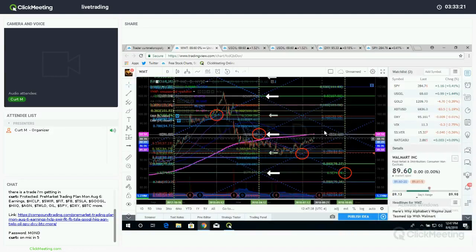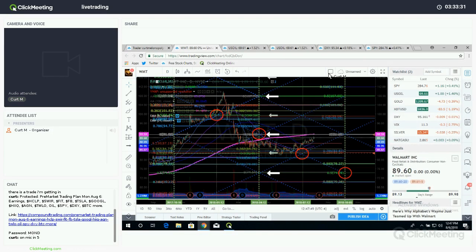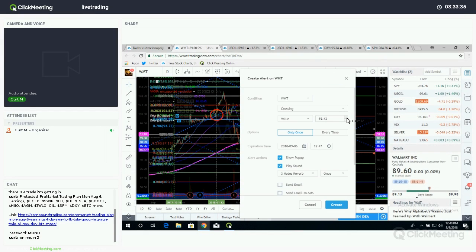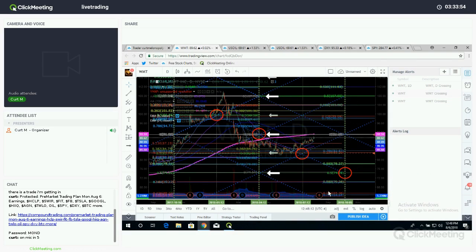So Walmart's still struggling with this 200 MA. It's got earnings in 10 days. The 200 MA is right at a structural pivot. Actually, you know what? I'm just going to set Walmart crossing 200 MA as an alarm here. That's an upside alarm. I've got my downside alarm.